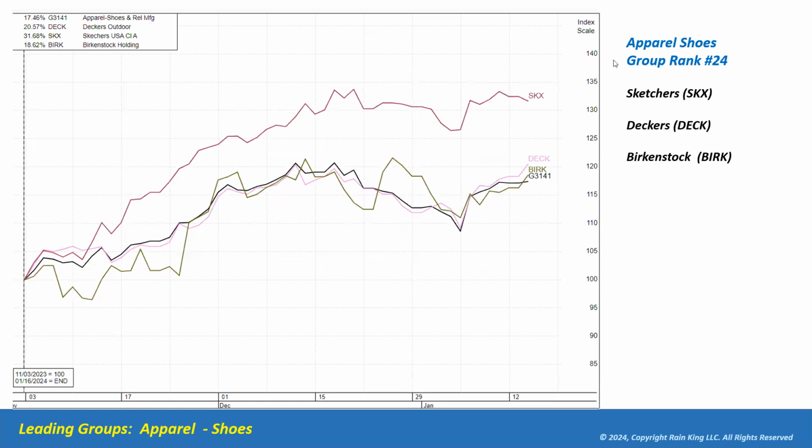Apparel and shoes has a group rank of 24, another strong ranking. Some of the outperformers in the group include Skechers. You can see Skechers is up over 30%. Deckers has been very, very strong, particularly if you notice, here's January. So even in January, Deckers has moved up. Skechers has flattened out a bit. Birkenstock, which is an IPO that came out in the fall, has also started to work as a new issue.